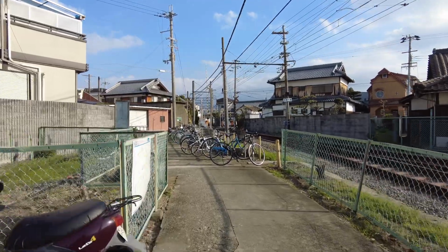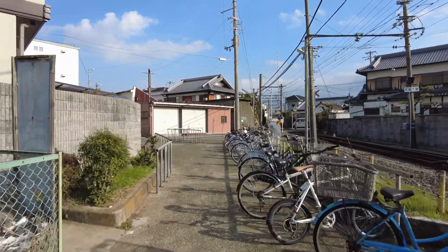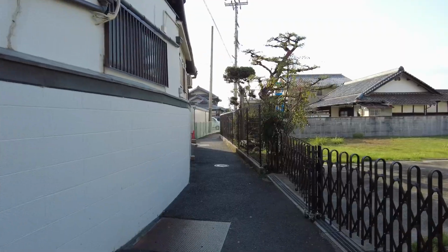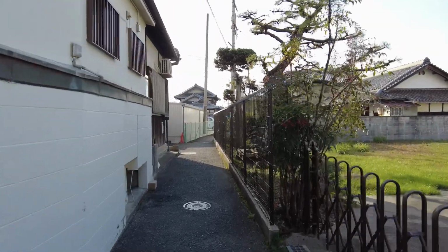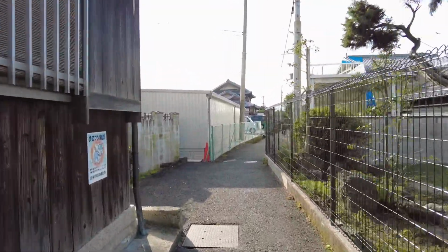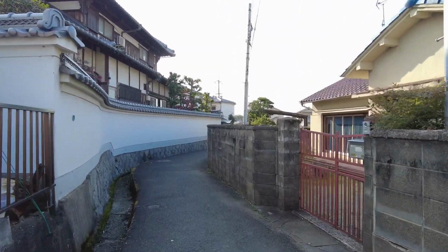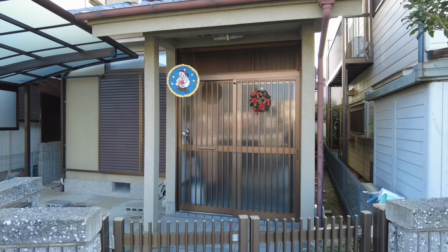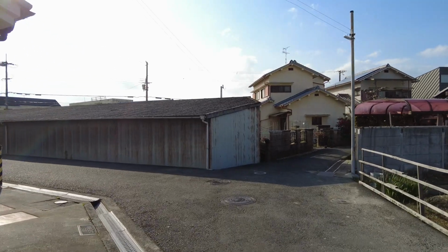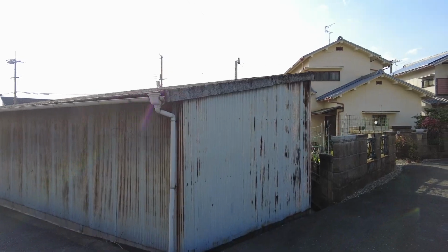Also here at Nagose Station, somewhere there is a site which is very old castle ruins. So I have about 20 minutes and I'm going to go see if I can find that. Possibly down this path, quite possibly not. Right or left? Let's go right.